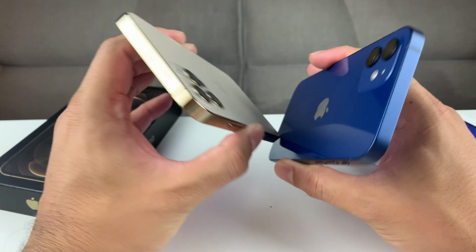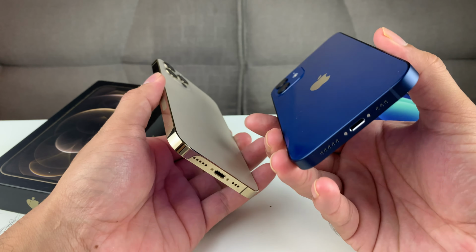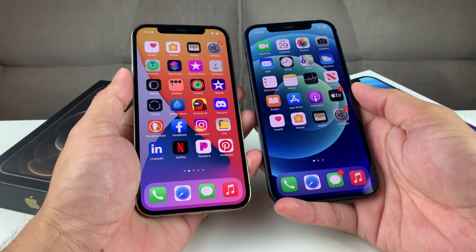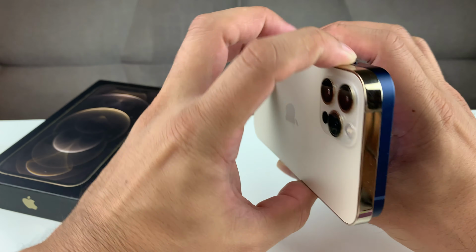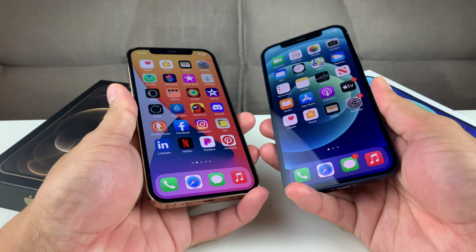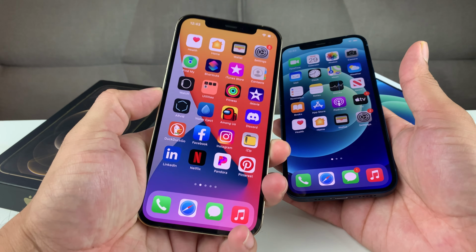Well, not too much. Of course, the surgical grade is a little bit tougher than the aerospace grade aluminum body finish to it. Also, you notice between these two phones, height wise, dimension wise, for the most part is about the same here. You may not be able to even tell that one is a Pro versus the other one, which is a regular 12. But the interesting thing is the actual weight on it. The iPhone 12 Pro actually is a little bit heavier.